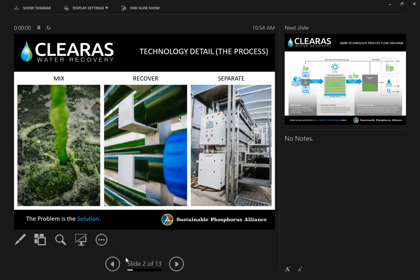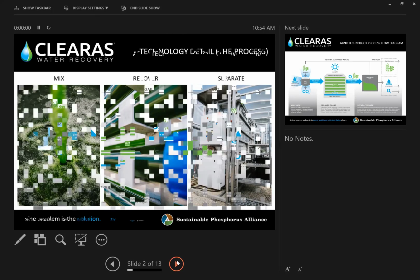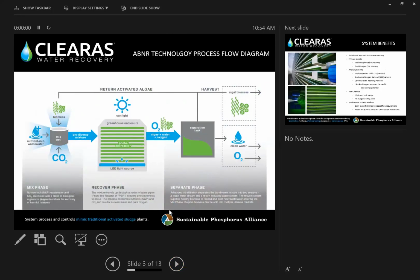So the mixed stage combines typically secondary effluent with algae. That begins the treatment process.